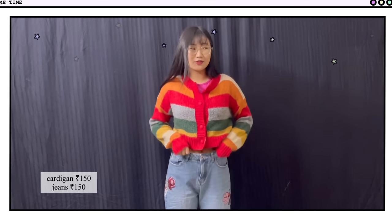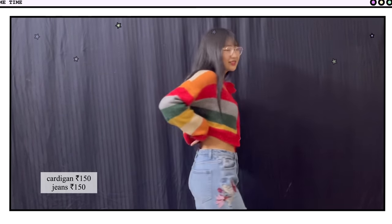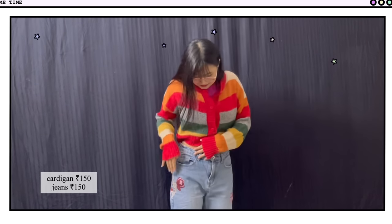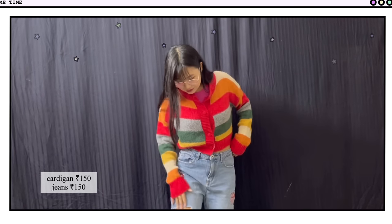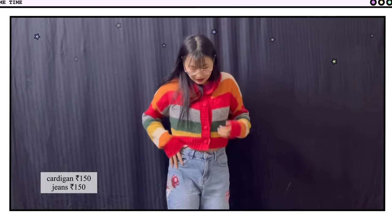This denim I got for 200. 150. 150 rupees. A basic denim. It has a star print here, so I thought it was really cute. I'm not sure about this cut here because it gets really cold, so I don't know if I'm gonna wear this in class. But yeah, it's not bad.